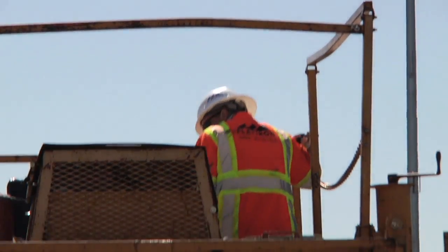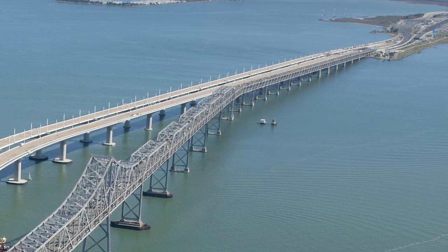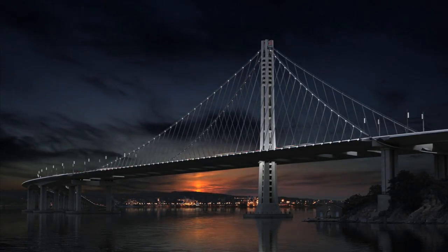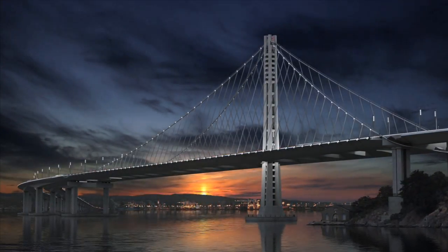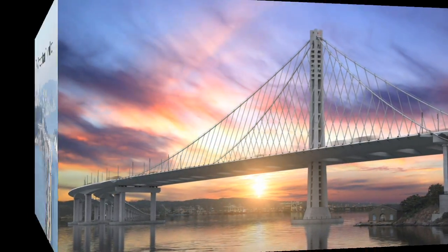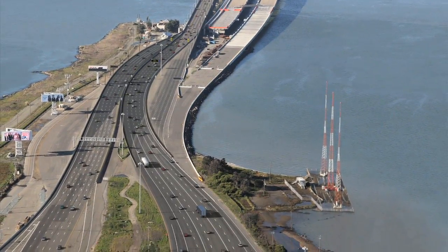Here's why. Because the existing bridge blocked eastbound lanes on the new Bay Bridge, officials had planned to open the bridge in 2013 to westbound traffic only. After the opening, it would have taken up to half a year to tear down the old approach and build the new one. Eureka! Ingenious engineers found a way to leapfrog the process.